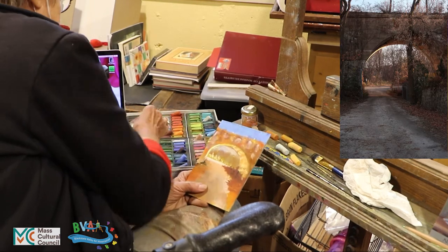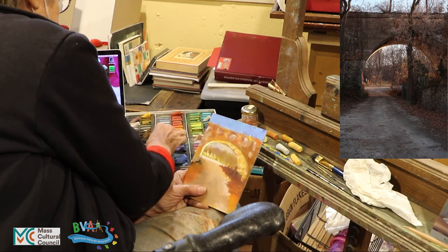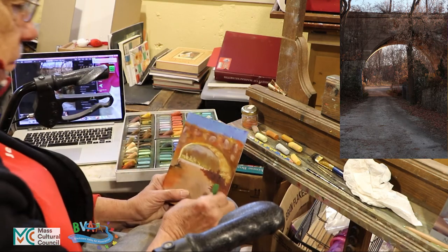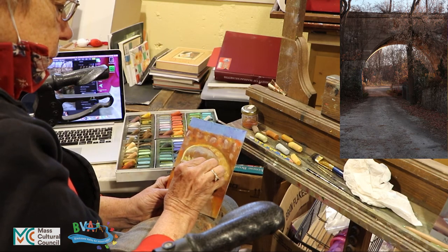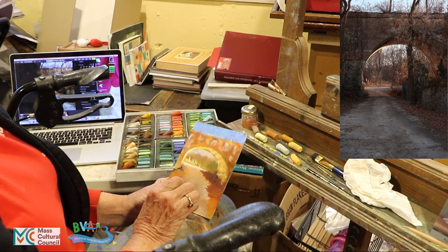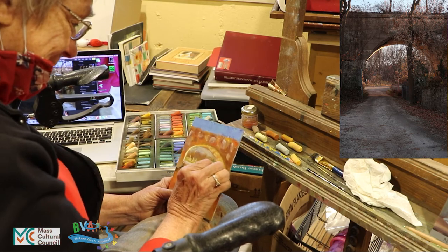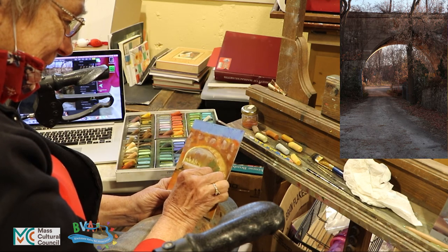And the frames are quite expensive too, depending on which type of frame you purchase. But the frame does make a difference. If you look around the room, you see some beautiful frames Carol has here. And she also has an attic full. Frames are very addictive. Well, you have to somehow get just the right frame for the picture.